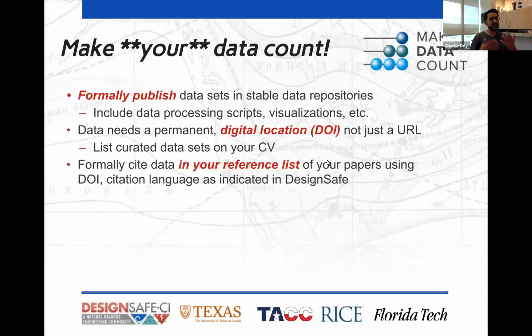This is everything that has to do with your data. That means your processing scripts, your visualizations, your CSV files, your JSON files, everything that has to do with your data set can be published in our repos on DesignSafe. It's backed up, it's stable, and it's a very clean way of having your data whenever you need it. Your data gets a permanent location and a DOI.